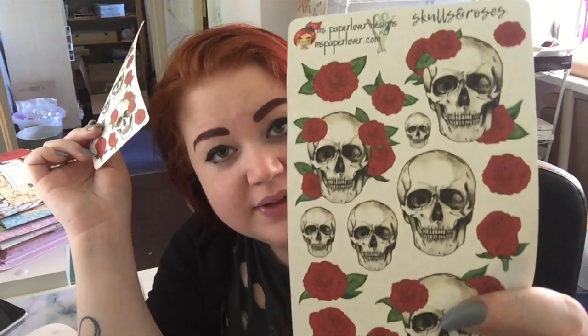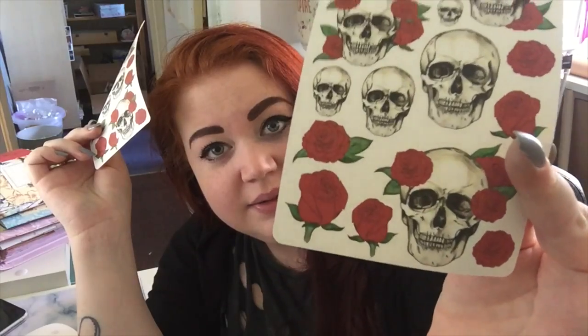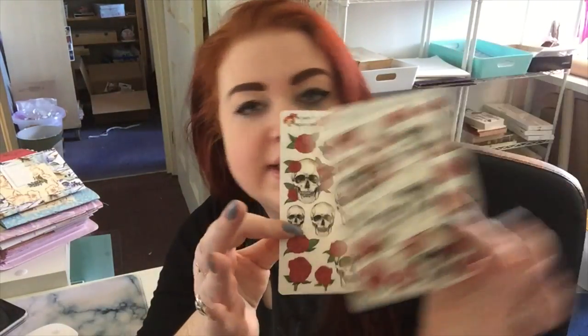So there's the skulls, obviously the roses, and then skulls with the roses around them. Those are exactly the same, I just happen to have 2 of them. And then an ephemera pack as well.